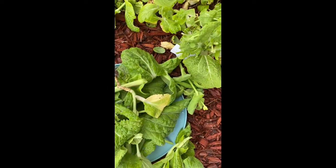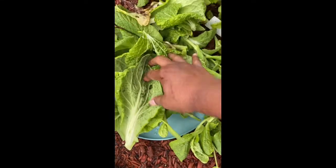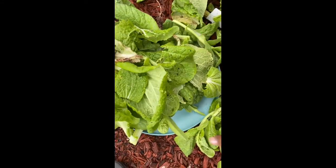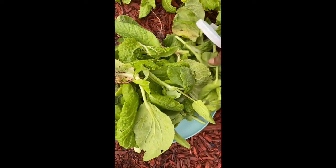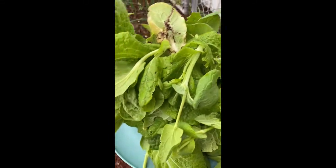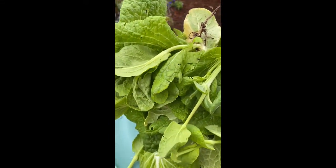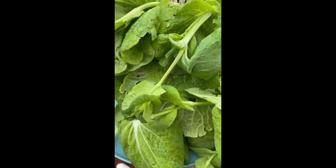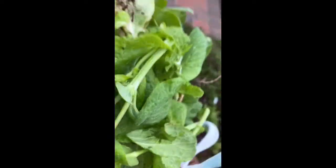I have been harvesting. It grows back. You just pick the leaf, and this is pretty much the tail end. As you can see, it's starting to bolt. We've been getting finally some beautiful spring weather. So come on with me. I'm headed towards the kitchen, and look who decided to make a guest appearance.